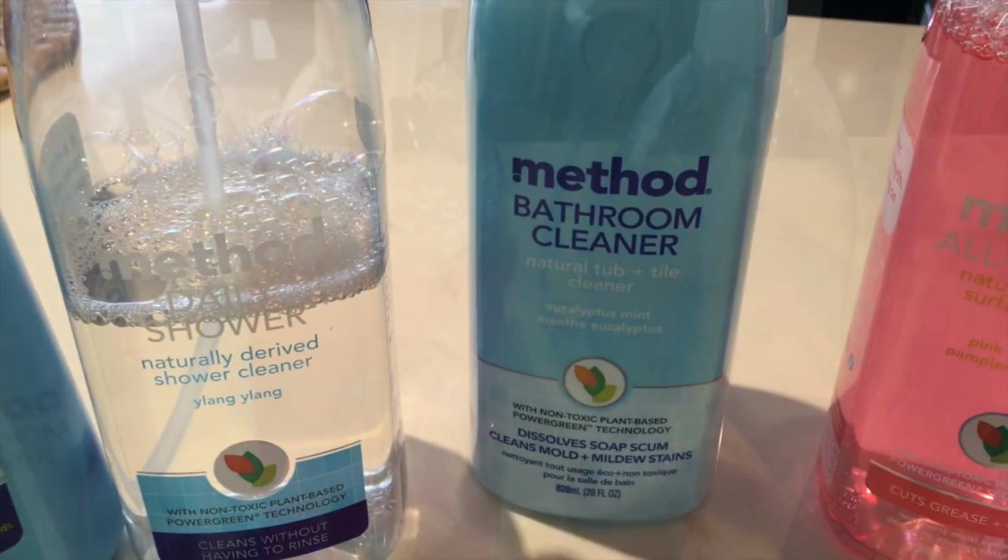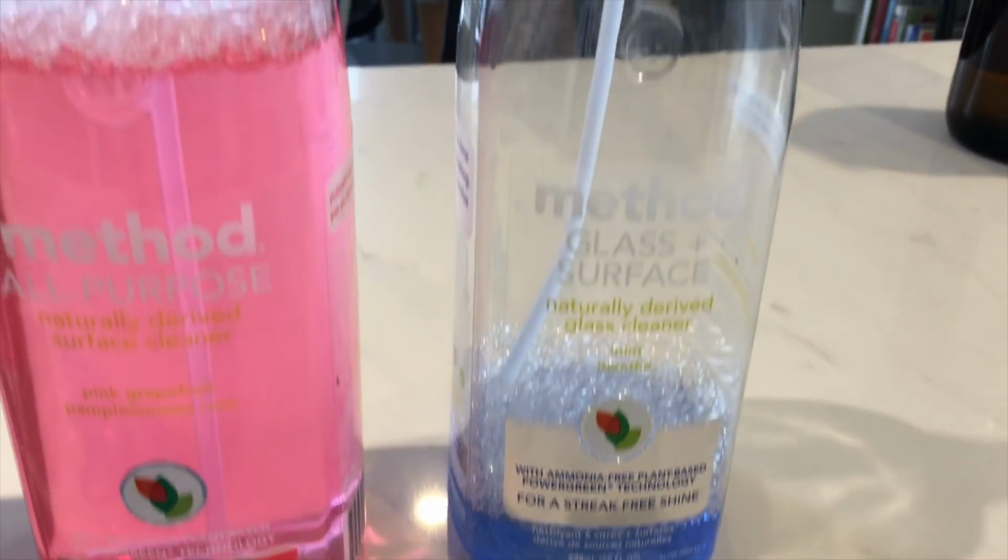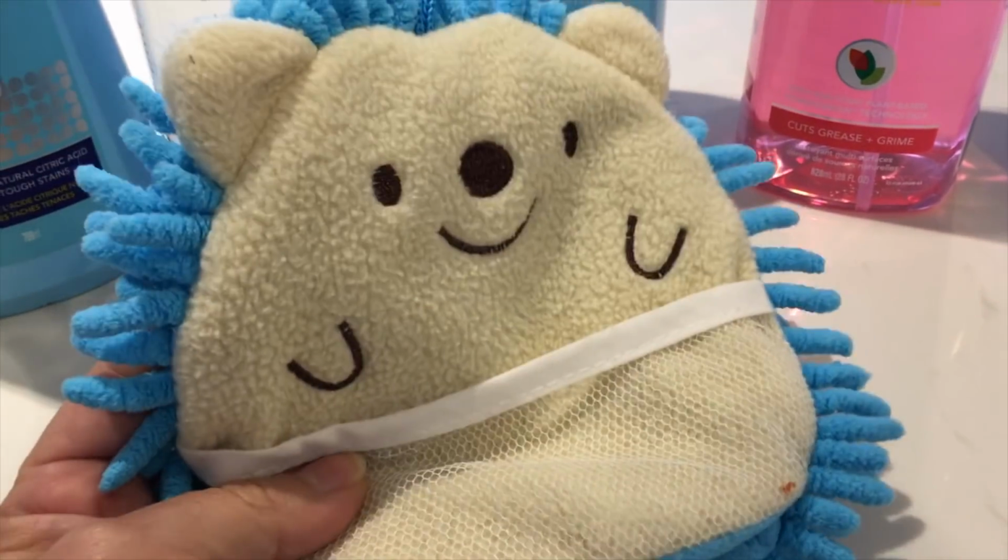Here's a quick overview of all of the products I used. Everything is method. I do try to keep my cleaning products as natural as possible wherever I can. And of course, I love using my microfiber cloths. This one came from Daiso.